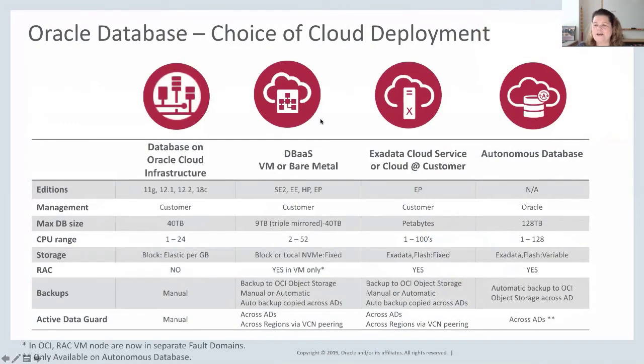So why don't we talk about what those are? We have a number of choices when you choose to deploy your database in the cloud. If we start over with this chart, you can see that we first have database on Oracle Cloud Infrastructure. This is really when you just spin up a VM with some CPU and storage, and you fully manage that complete infrastructure and database.